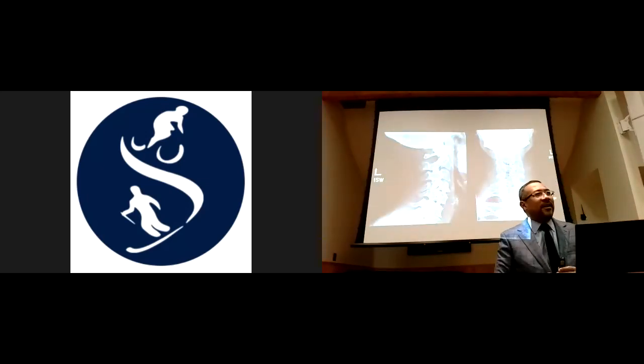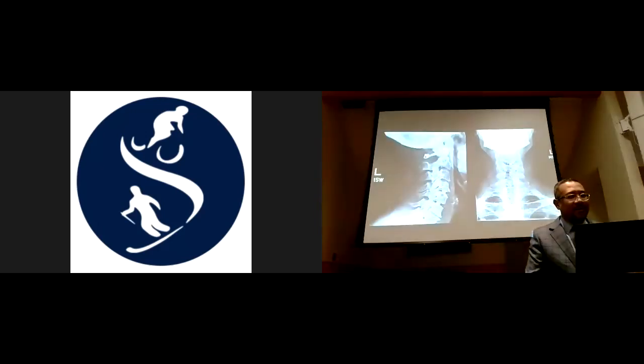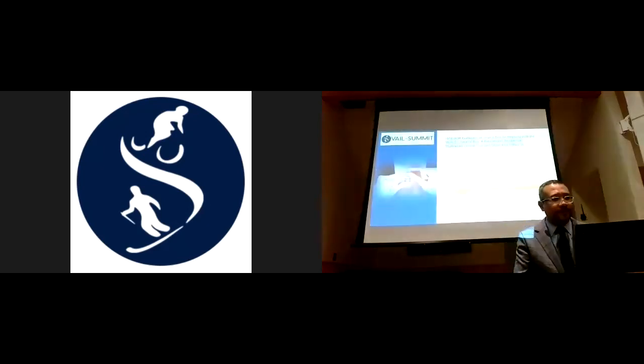So we have an x-ray of somebody that's had a fusion, I guess not a fusion, a motion preservation operation. Because of privacy rules, I'm not gonna call her out by name, but this is a person who had compression on her spinal cord. She was having neck pain, headaches. And when I examined her, she was having signs of impending weakness from her spinal cord. So instead of fusing her, we put in these artificial discs and preserve her motion.